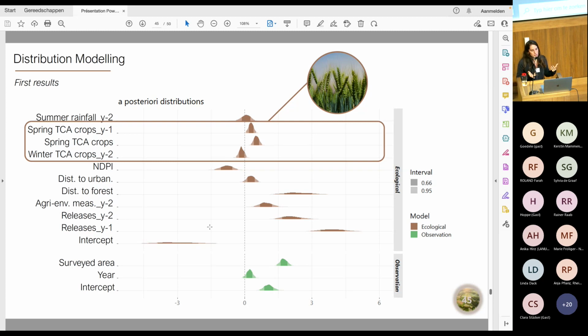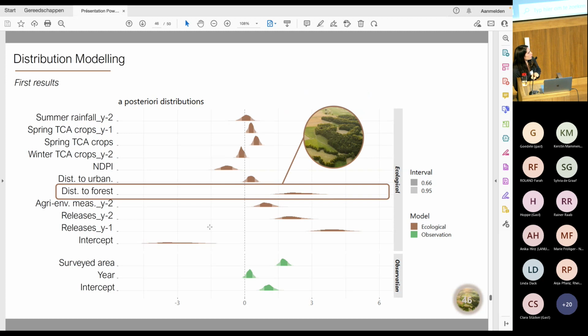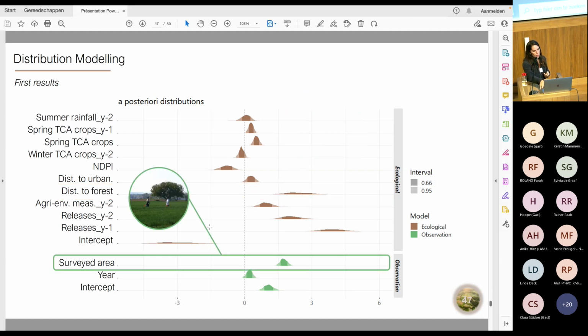This could indicate maybe that the hamsters have already relocated their burrows before the monitoring, right after the end of their hibernation, according to where they can find food and shelter around them. Also, for the forest, you see a positive effect. The farther the cell from a forest, the likelier the presence, which is consistent with what I've read in the literature. And finally, for the observation model, the surveyed area, you see a positive effect, which is not very surprising either: the higher the surveyed area in a cell, the likelier the detection of a burrow.